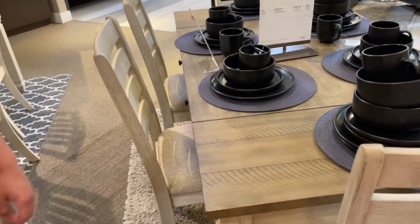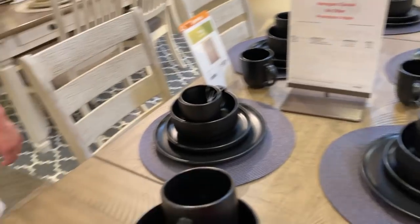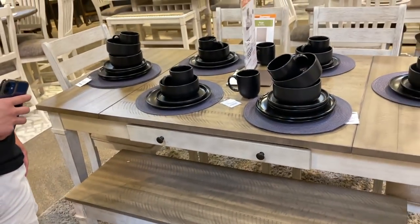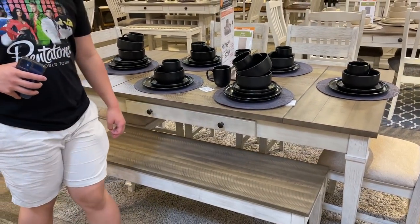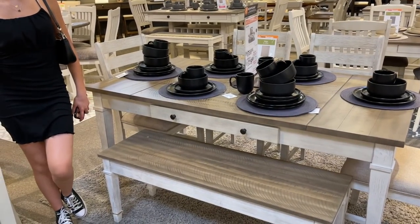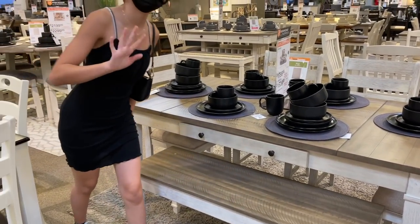Oh, you think this is small? This looks small. Oh, and there's a bench, AJ, and there's drawers here. Yeah, it actually looks like a good size. It does look small. I like the color. Looks like it will match our floors. Yeah. Oh, I like it.